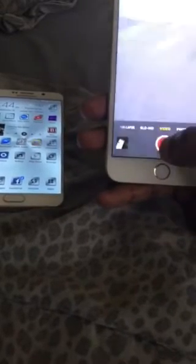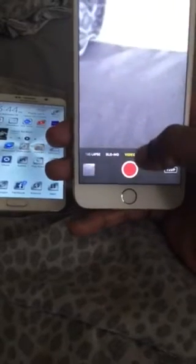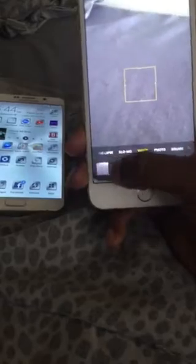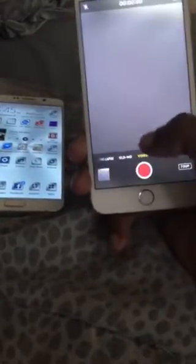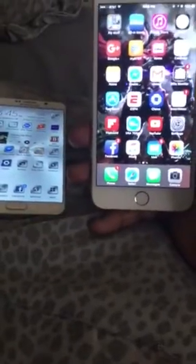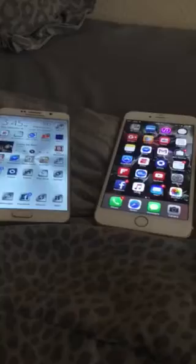Now, check this out. Do a video. Stop the video. Press and hold. Come on, get your hand on there. Do a video. And the video will just play. Let it go and it'll stop. I like that the Note's settings for the camera are in the camera. The iPhone settings for the camera are in the camera.